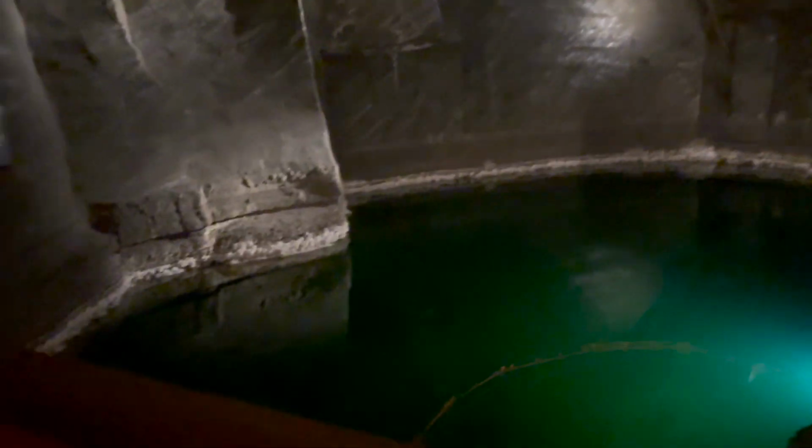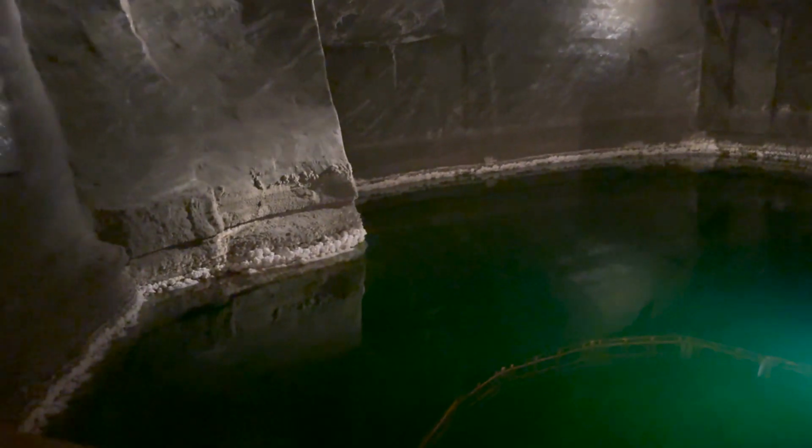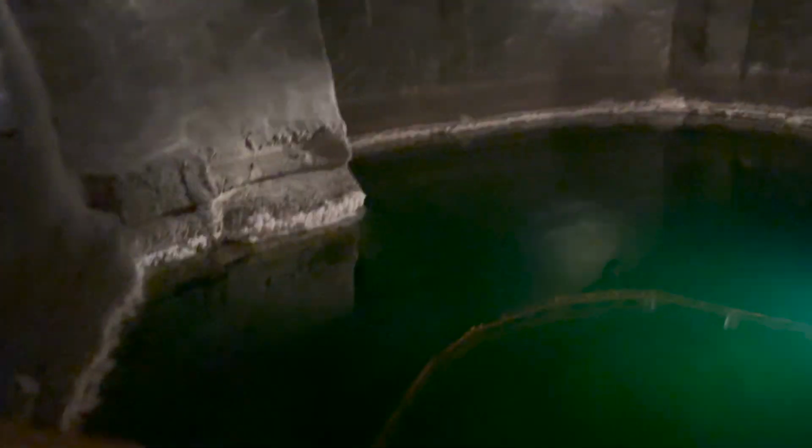Chamber of Erazm Barącz. He was director of the salt mines in 1917-1918. This chamber is famous for the artificial salt lake. The depth of this lake is about 9 meters.